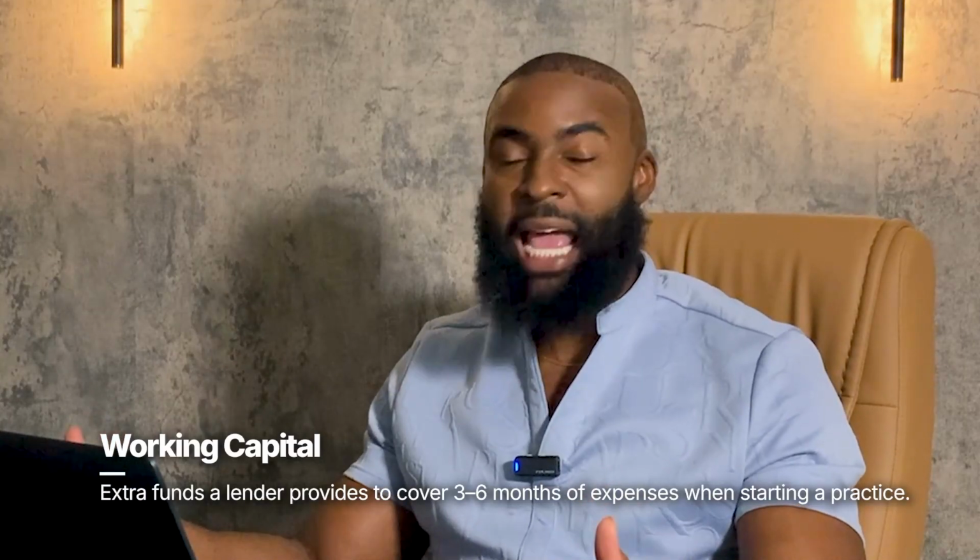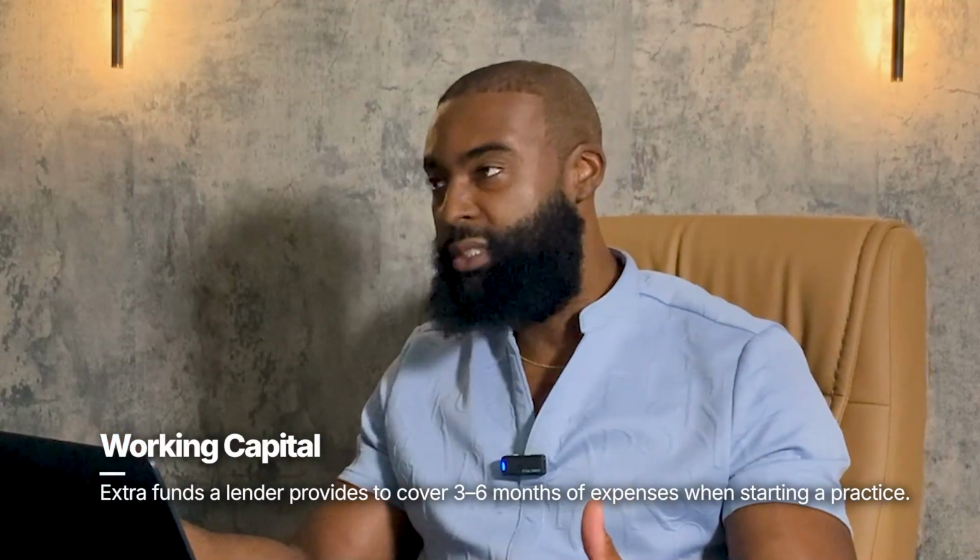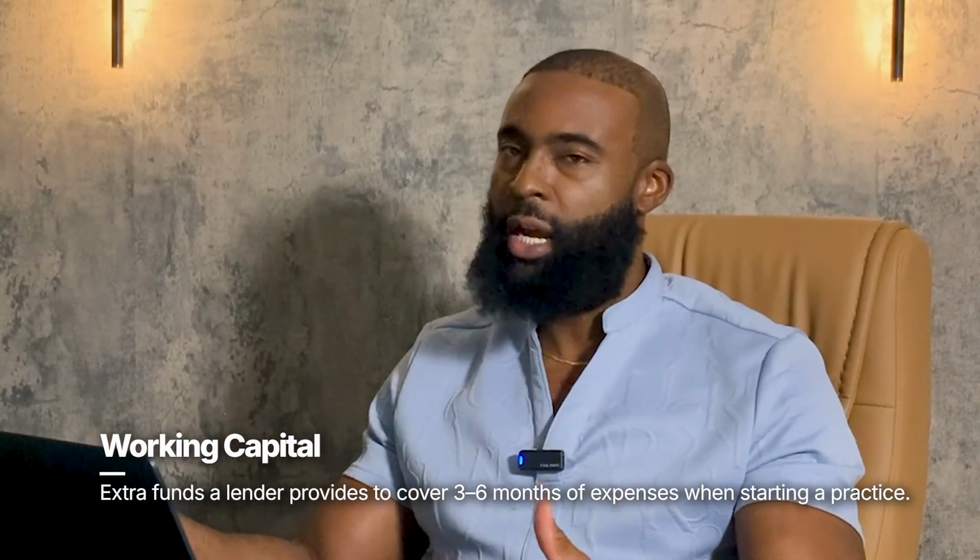So then why do people normally have this assumption that I'm saving up for a practice? Because most people think they're going to have to make payroll and everything like that until the practice starts making money. But understand, when it comes to dental practices, there's also something called working capital. They'll give you excess capital for probably 3 to 6 months of your expenses to help you get things off the ground. To be able to pay your mortgage for the first 3 to 6 months, to pay your employees, to be able to purchase a coach, to get all the help that you need to get your practice off the ground, marketing, all those extra things.